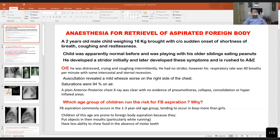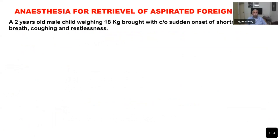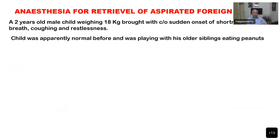This is for retrieval of a foreign body. A 2-year-old male child weighing 18 kg is brought with sudden onset of shortness of breath, coughing and restlessness. This may be the history. This sort of case scenario can be given in the theory question paper as well as in the viva. They can give the scenario and ask you to discuss it. So the child was apparently normal before, was playing with his older siblings, eating peanuts.